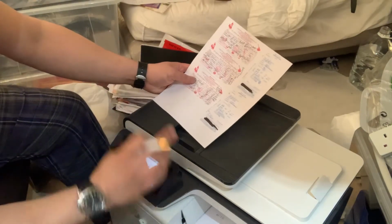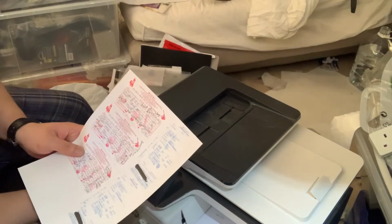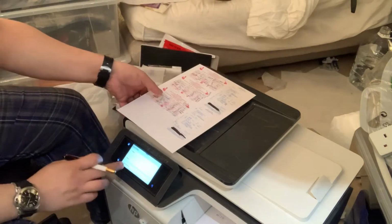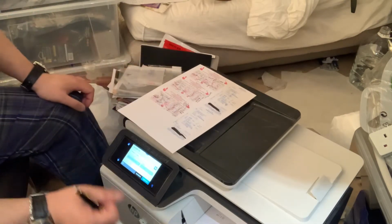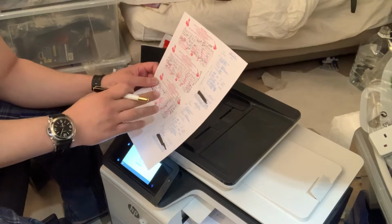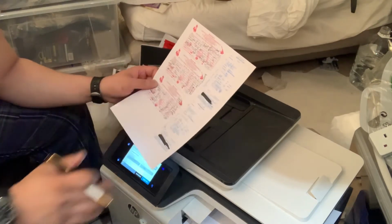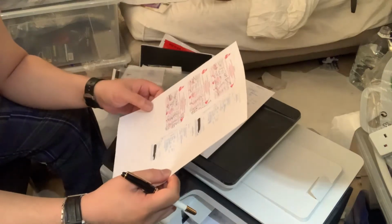Alright, and let's make the copy. Every copy machine is different. Alright, and done. If you ask me why color and black, color is easier for auditors to tell or to see the differences on the edges, if someone might have photoshopped or photo edited these.